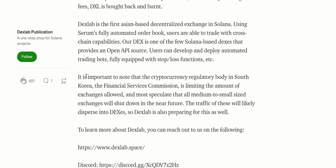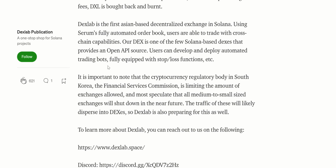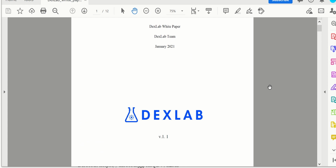It is important to note that the cryptocurrency regulation body in South Korea, the Financial Service Commission, is limiting the amount of exchanges allowed, and most speculate that all medium to small size exchanges will shut down in the near future. The traffic of these will likely disperse into DEXs, or decentralized exchanges. So DexLab is also preparing for this, and it is now indeed a decentralized exchange. So we dig into the white paper.